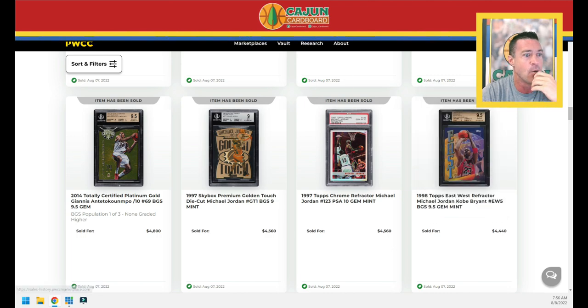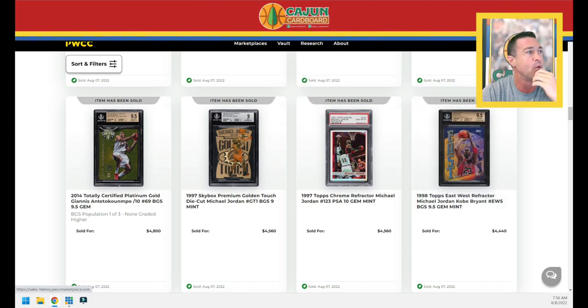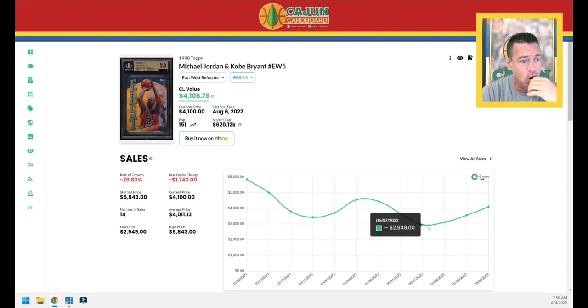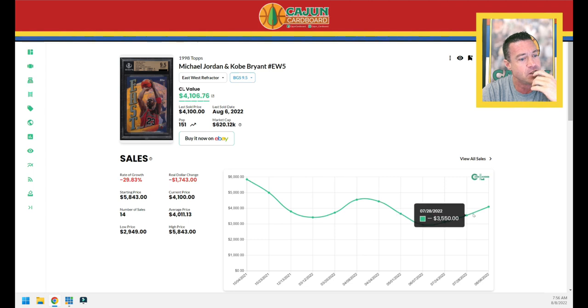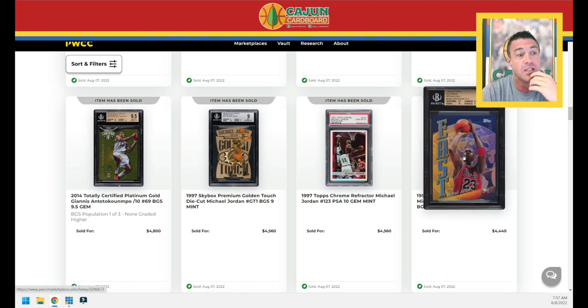This card's been on a downward march. I have a BGS 10 copy. A couple of my friends have BGS 9.5 copies. Let's see what it did last night. So here it goes. So it's been down 30% over the last 1 year, as you can see, and then it kind of resurrected, and then it went down again, and now it's gone up 1, 2, 3 times in a row to 4,100, and then last night it goes for 4,440. So another big $300+ jump. So that is a good sign for this card.